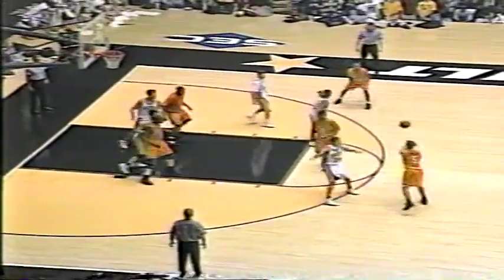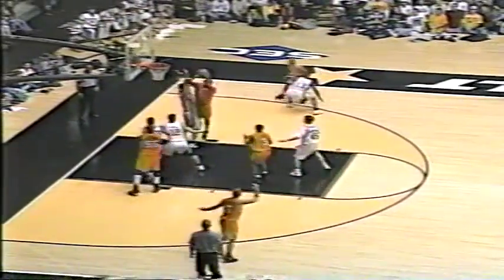Deals the ball to Green, top of the circle. Cross court. Wharton guarded by Pride. Back to Black. Black makes a move low. Spins out. Puts up the jumper. Good. Beautiful, beautiful baseline move. And Tennessee uses the timeout to stop the clock with 2:28 to go. And Vanderbilt's lead is now 10. Tennessee's victory margin in Knoxville, 10.